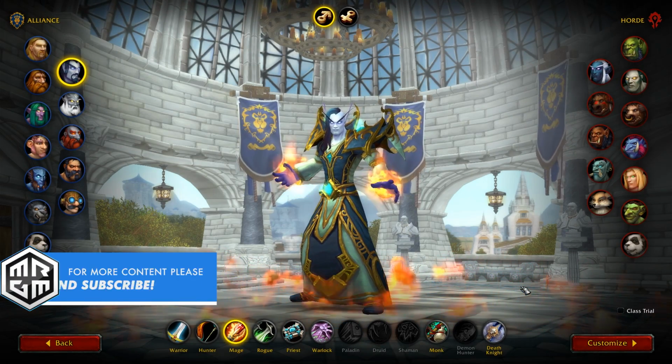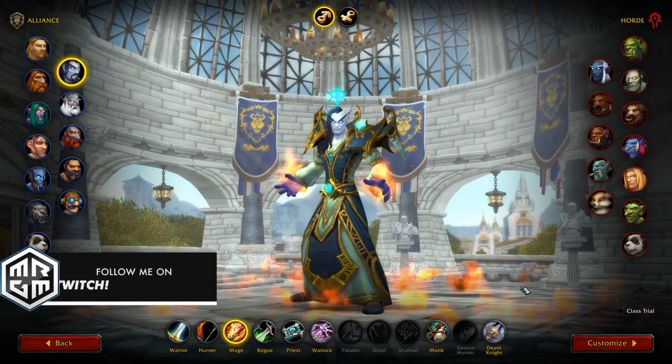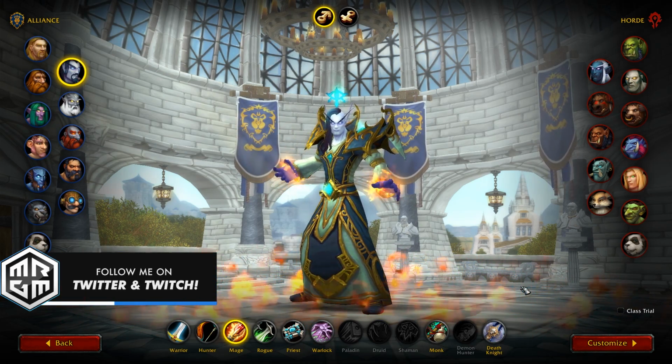Ladies and mostly gentlemen, today we're going to finally take a look at some of the brand new High Elf customization options for the Void Elves coming in the Shadowlands pre-patch.